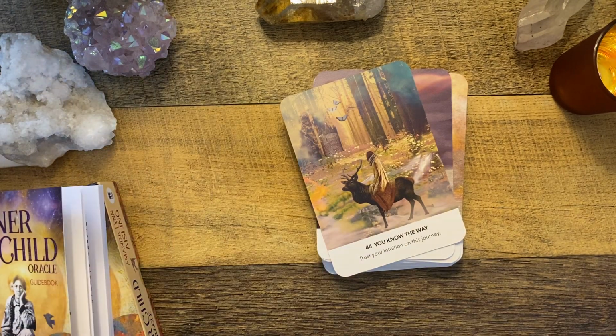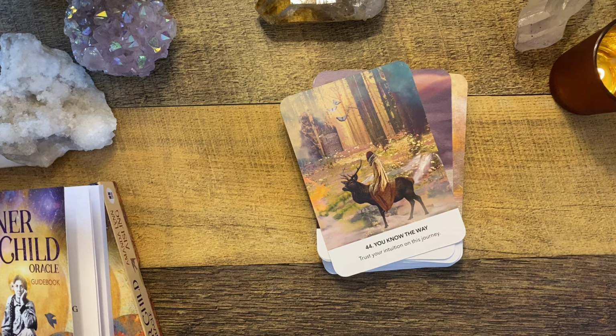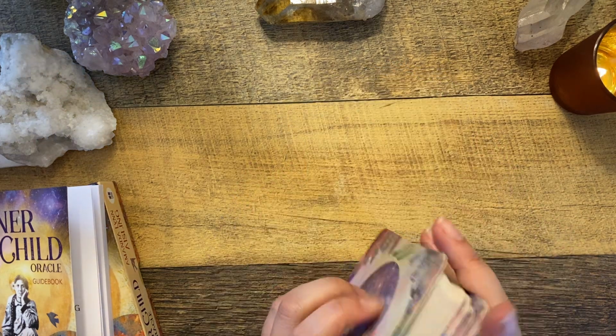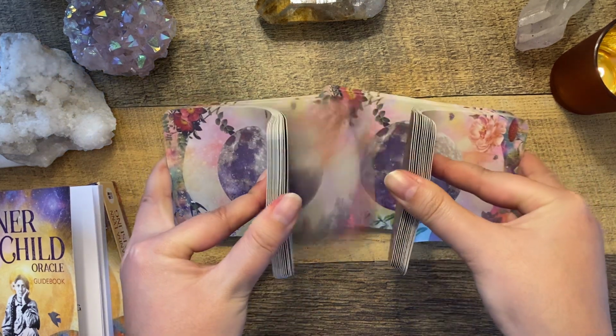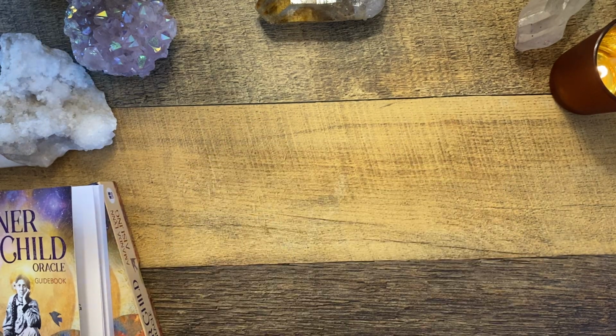So I'm going to shuffle. First of all, I'm going to kind of blow my nose because all of a sudden, of course, I decide to film and it feels like my allergies are acting up. But what can we do about that? All right, so let's go ahead and shuffle. Let's see if we can shuffle this on camera, which is always very trying. Okay, that shuffles really nice because the cardstock is not too thick.